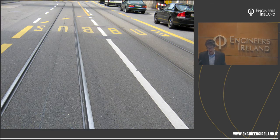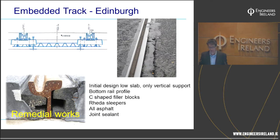It's a very stable system, and that's the finish aspect. You can see they share the light rail lines with buses, and there is no problem at the joint. Actually, they don't provide any concrete shoulders, but that's based on 40 mil asphalt only. So the deformation of the asphalt and the compaction is much less significant than what we would get if we had 100 or 160 millimeter of asphalt there.